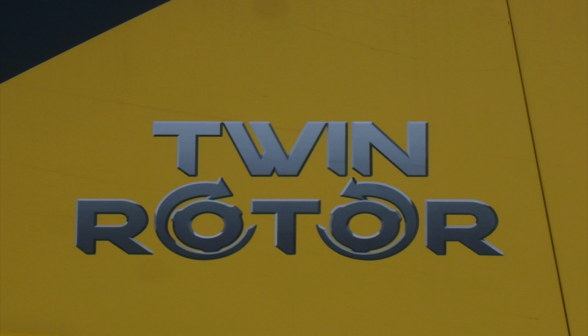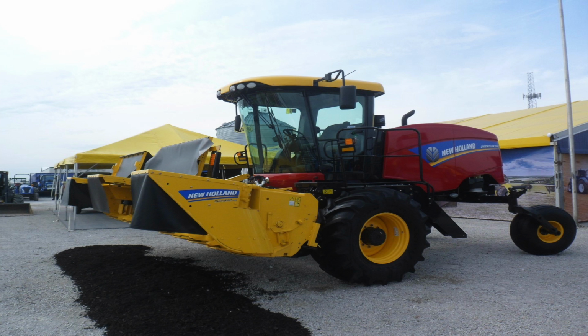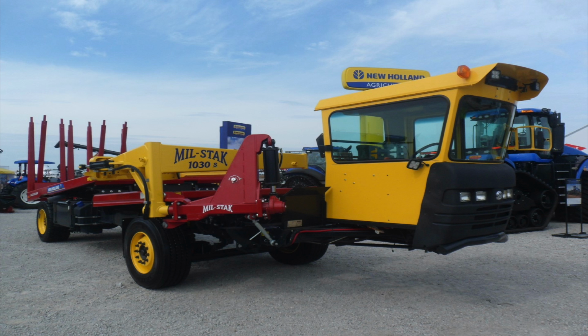The twin rotor combine continues to be a main staple of harvesting with New Holland. They have a CR 9.90 combine on exhibit at the show, as well as a Forage Cruiser self-propelled forage harvester. There's also the very popular Speed Rower for mowing hay, a new RF440 utility round baler for the smaller operation, and a very cool looking New Holland self-propelled bale wagon set up to pick up big square bales.